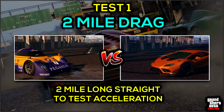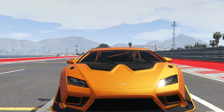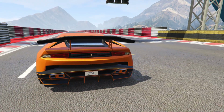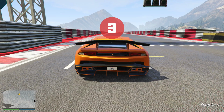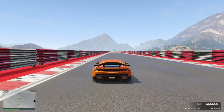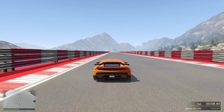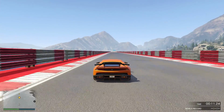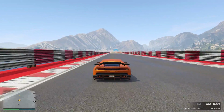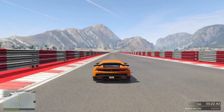So the first test we're going to run is a 2-mile drag. This is literally just a 2-mile straight across the big lake at the bottom of Chiliad. And I ran the cars down this a total of 3 times each, basically just to allow for my reaction times and all that sort of stuff, and also so I got the boost at the start with each one. In terms of the results that came out of those 3 tests, they were every time very close to each other, so you were talking a couple of hundredths, less than 1/10 difference on each of the 3 runs I did with the cars. So they were pretty close on all occasions. It wasn't like the results varied wildly.